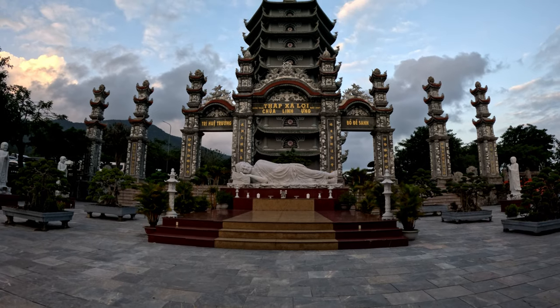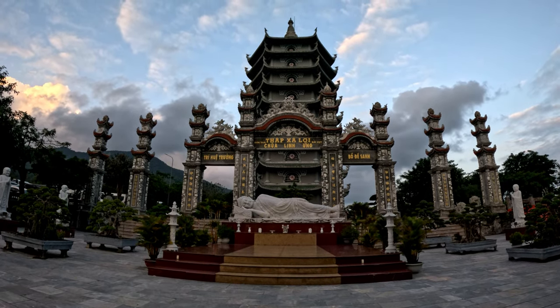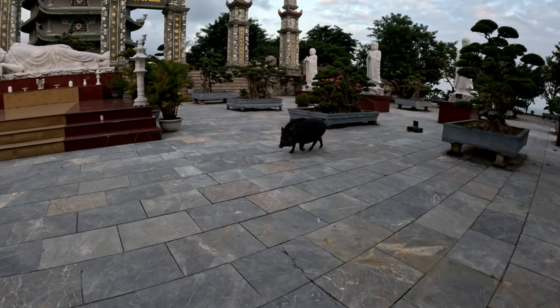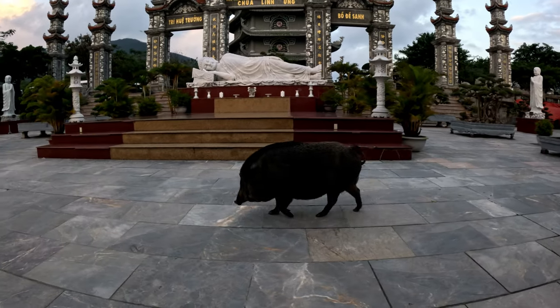The reclining Buddha statue in front of Linh Ung Pagoda attracts many photographers to have their pictures taken, but this guy was only eager to get lost as quickly as possible. Vietnam never stopped to surprise me.